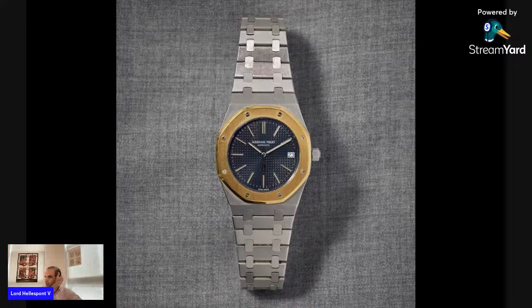Nevertheless, we will be talking about the smaller models, which are relatively more affordable compared to the several references of the Royal Oak Jumbo or Extra Thin: the 5402, 15202, or the new 16202, which I'm not even sure is being delivered as of yet. And I wanted to share this visual with you before I begin with the whole scouring of Chrono24.